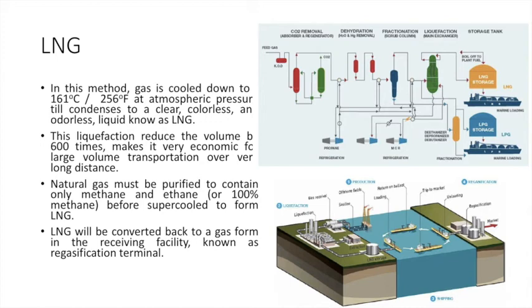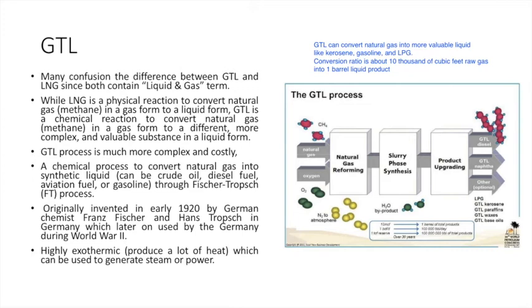So let's go to another method of transportation, which is gas to liquid transformation. Not to be confused with LNG, because LNG is a physical process, while GTL is a chemical process where the natural gas is reformed and transformed into upgraded products like diesel, naphtha, kerosene and other products. LNG is a physical change to convert natural gas from gas to liquid, whereas GTL is a chemical reaction to convert natural gas into other complex valuable compounds.